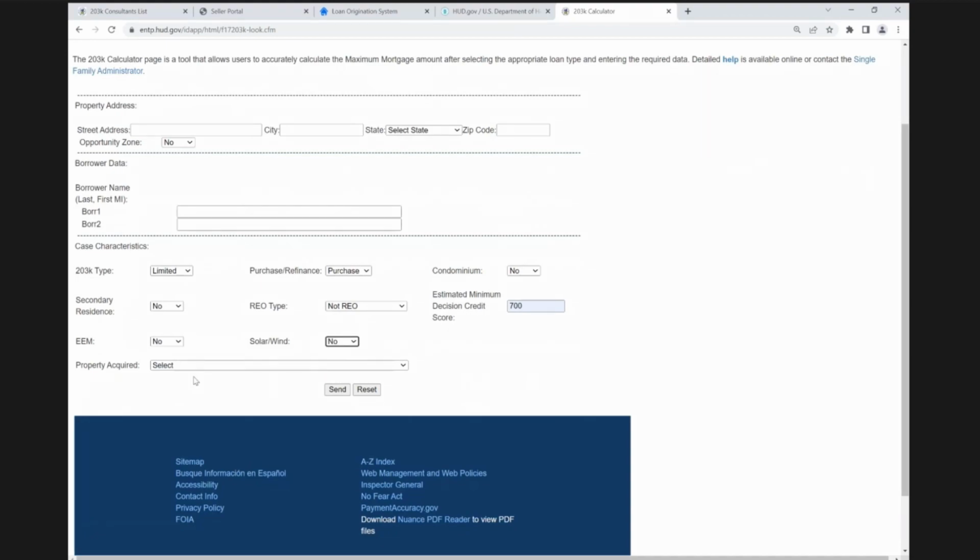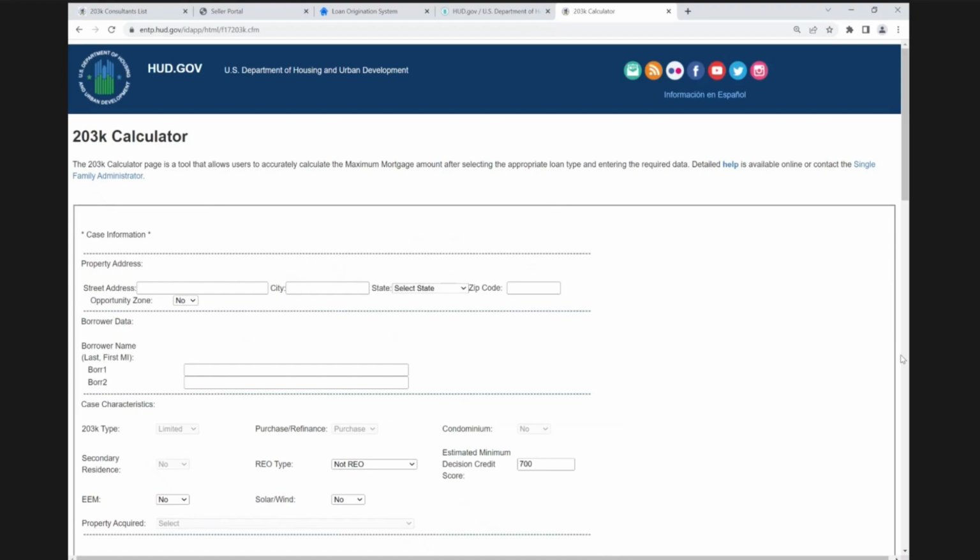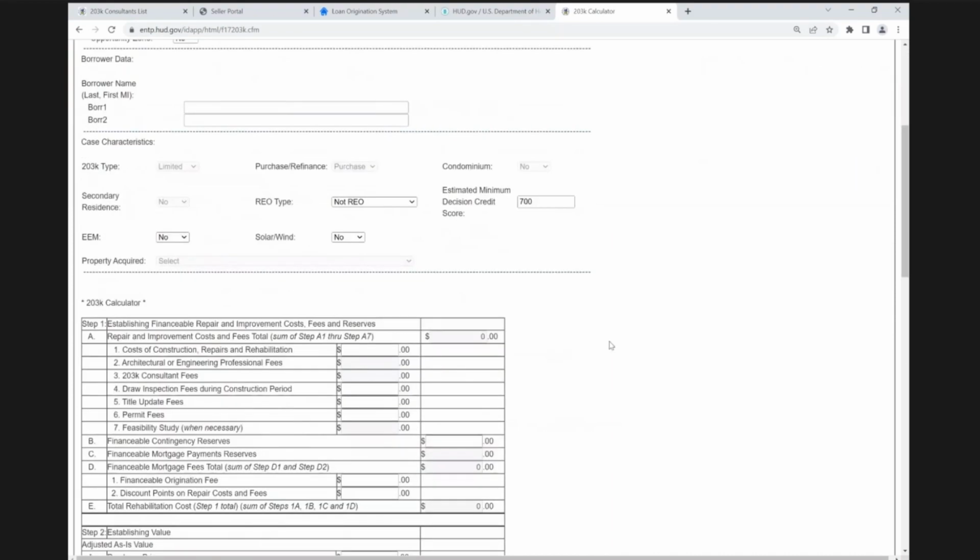Now, on a purchase, you want to leave this word select here for property acquired. If they've owned it less than or greater than 12 months, there are options to choose here, and just adhere to the loan to value if it's been less than 12 months. But for purchase, we're just going to leave the word select. Hit send. Now your form is set up. First section is step 1. This is the contractor bid. I'm just going to put in $25,000.